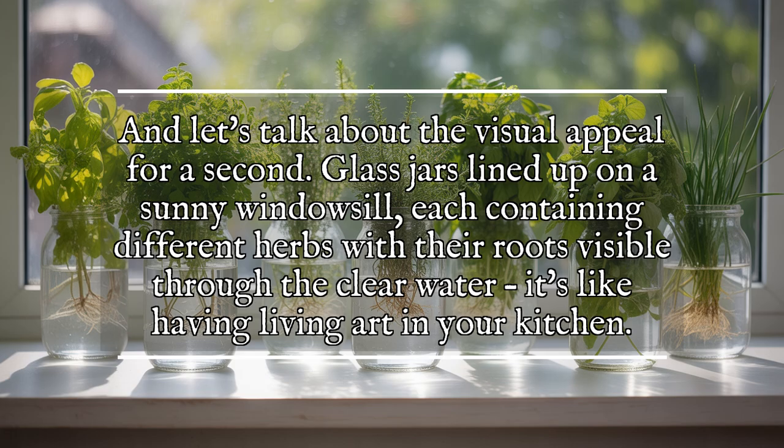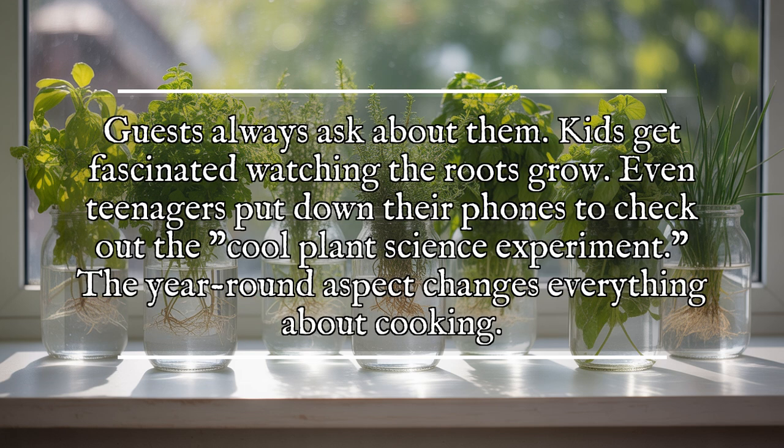And let's talk about the visual appeal for a second. Glass jars lined up on a sunny windowsill, each containing different herbs with their roots visible through the clear water. It's like having living art in your kitchen. Guests always ask about them. Kids get fascinated watching the roots grow. Even teenagers put down their phones to check out the cool plant science experiment.